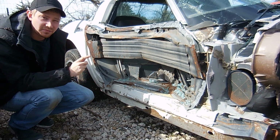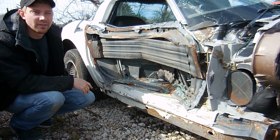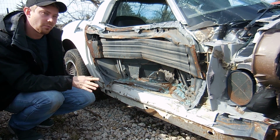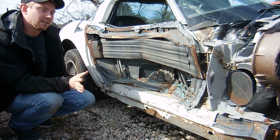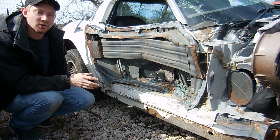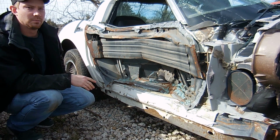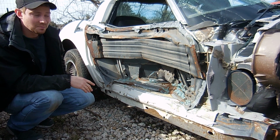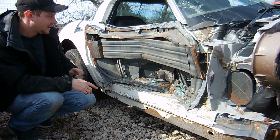So I'm going to catch some flak for this, but there is an elitist group of Corvette owners that think that the 1968 to 1972 chrome bumper Corvettes are better than the '73 to '82 Corvettes. They think that anything 1973 and newer is junk and worthless, when in reality '73 and up Vettes are actually built better than the chrome bumper Vettes. And one example of that is this.